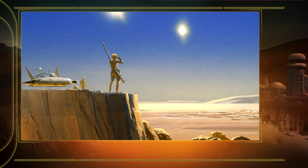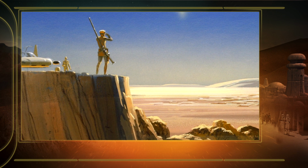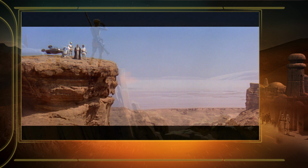Tatooine was to be a desert planet. I had a photograph of a big rock on the Oregon coast that I put in for a background. Instead of the ocean, I put the desert in.